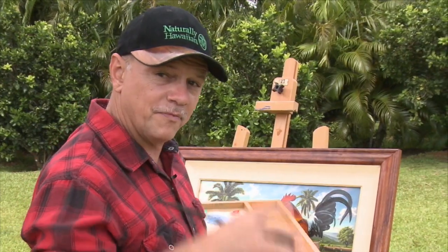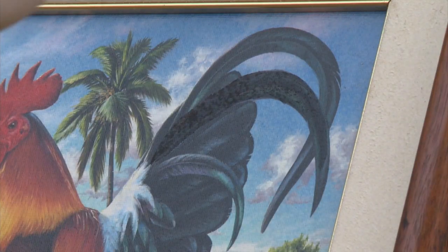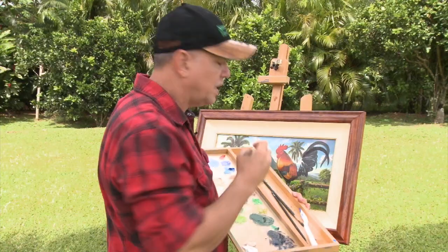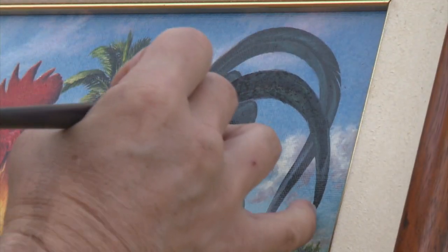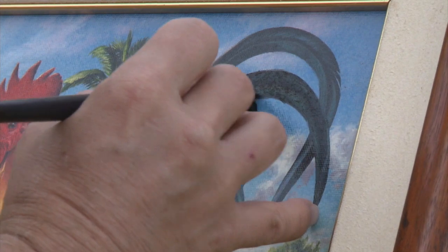So when I want to make the feathers shiny, I'll usually start by painting them dark. I'll put a wet layer of dark paint and I'll start to lighten them up in the order of purple, then blue, then like a turquoise green. So here I am, I'm starting to add a little purple to these feathers into the black.